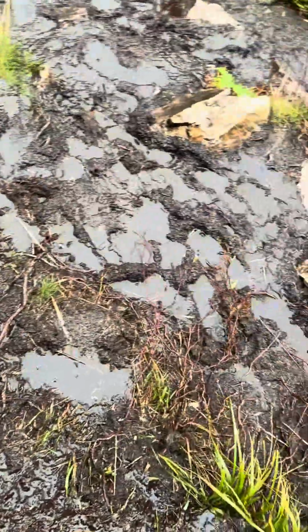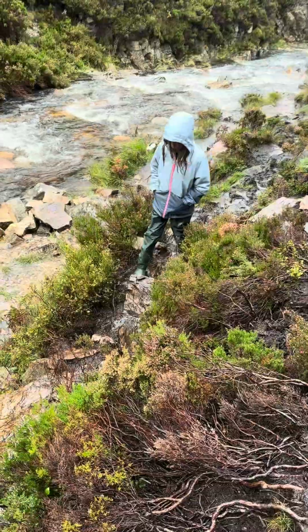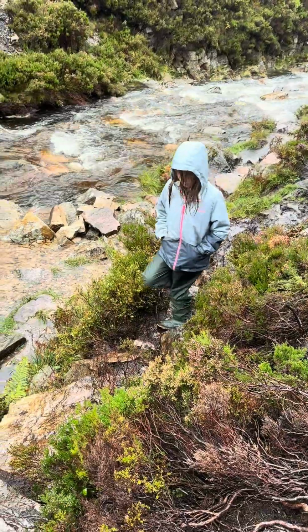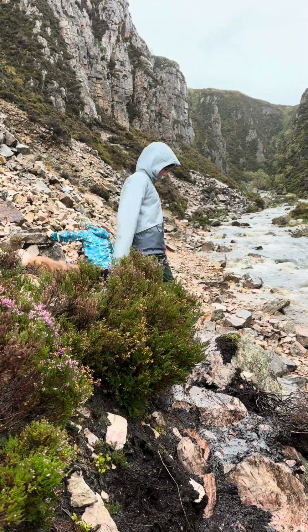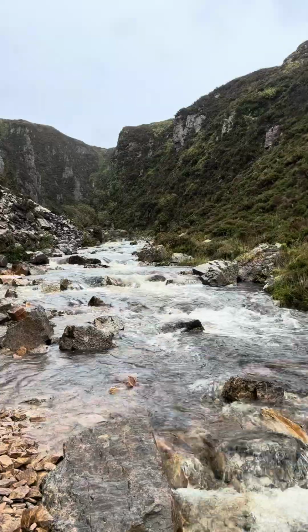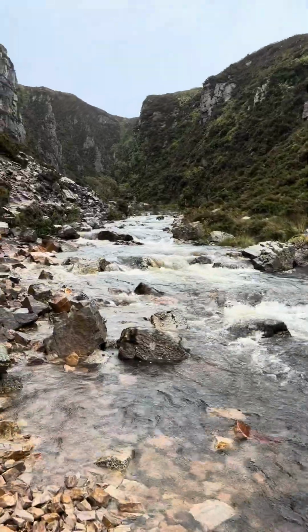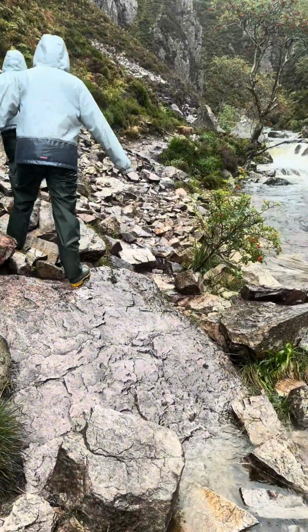So we went to the bottom and then walked along, and it was really, really muddy and really boggy. It was throwing it down. The kids were not impressed. You could tell by the looks of the faces that they were not impressed with this walking in the rain. It's character building though, isn't it? It's good for them.